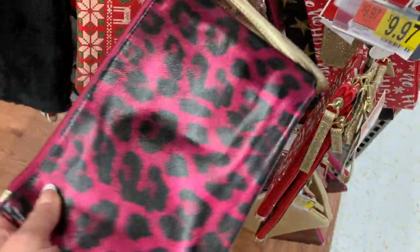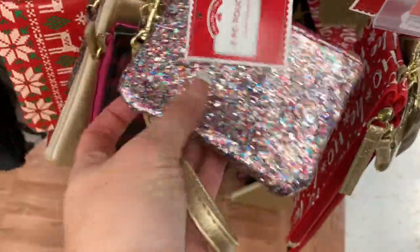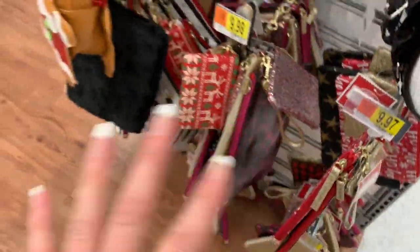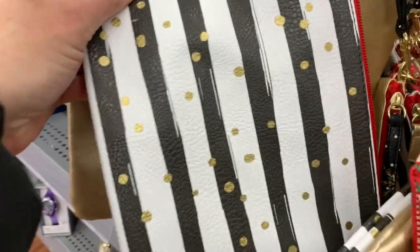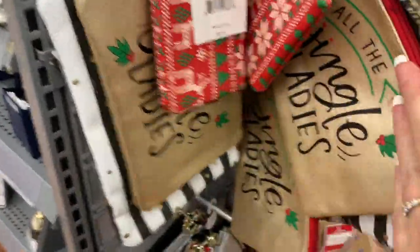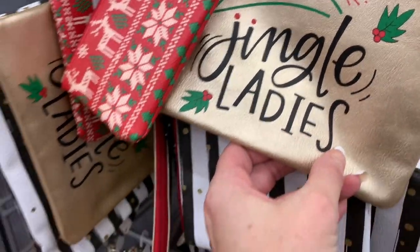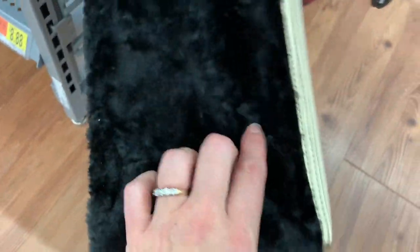Slay all day. I really like this one here, and the glittery one is super cute too, and it's like that nice smooth painted over glitter. It's not that rough crunchy fallen out glitter. I also really love this one. These are all just little packs of three, all the jingle ladies. We also have baby it's cold outside. Ooh, the fuzzy one is so cute.